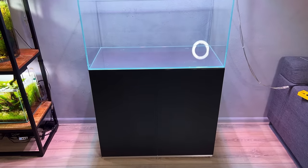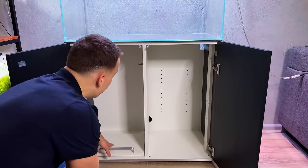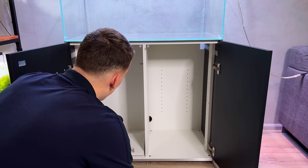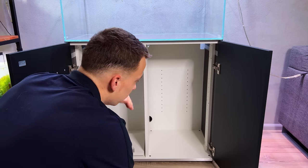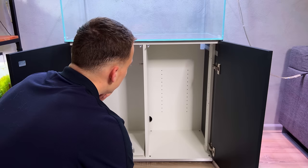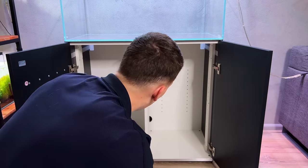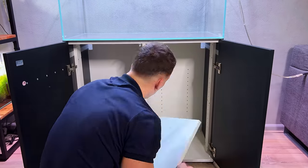And there it is in its full glory. That looks really good. Okay, so let's see. We're gonna have the external canister filter on this side, of course. The question is, what am I gonna be keeping on the shelf? Probably just some fertilizer, some fish food, just a few supplies, nothing special really. So yeah, let's just put the shelf in the middle for now.